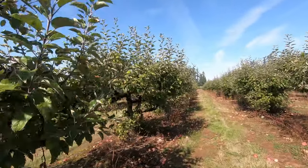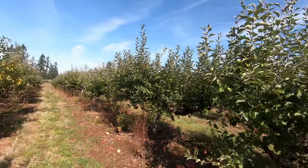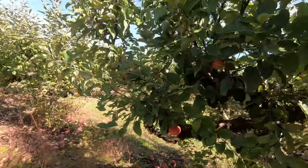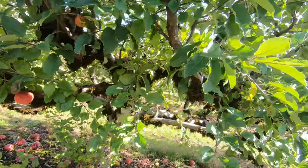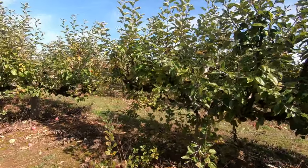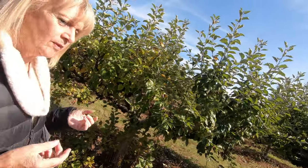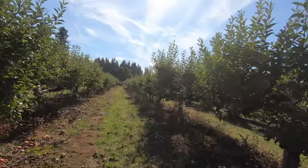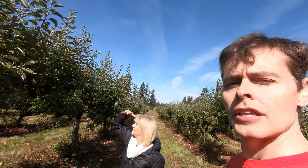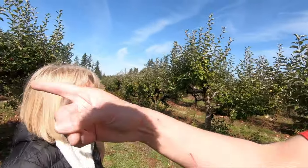Smaller. Here's a good one. Not a whole lot of apples left on the trees, but there's a lot of trees, so there's plenty of apples. This is the demonstration.